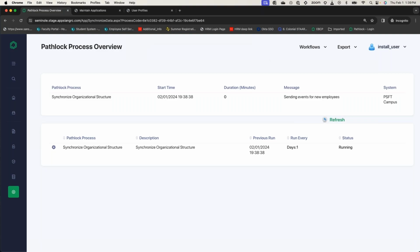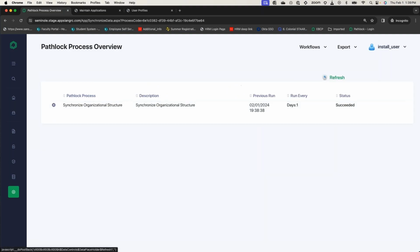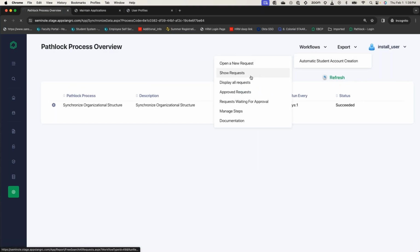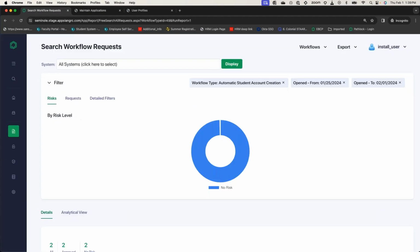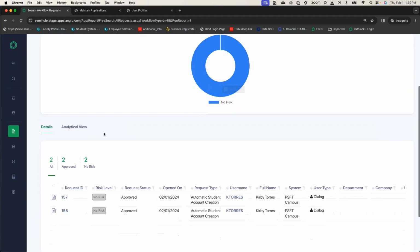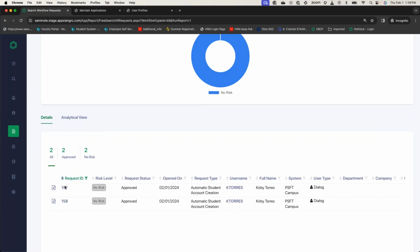Well, we've got a new person that we need to do something with. So now what's going to happen is it's going to invoke a workflow, and that workflow is going to take certain parameters, like certain business roles. These business roles are defined and built in a way, now that that's done, I'm going to go ahead and look at the requests. Those business roles are built to where this particular user is going to end up with a very unique situation.